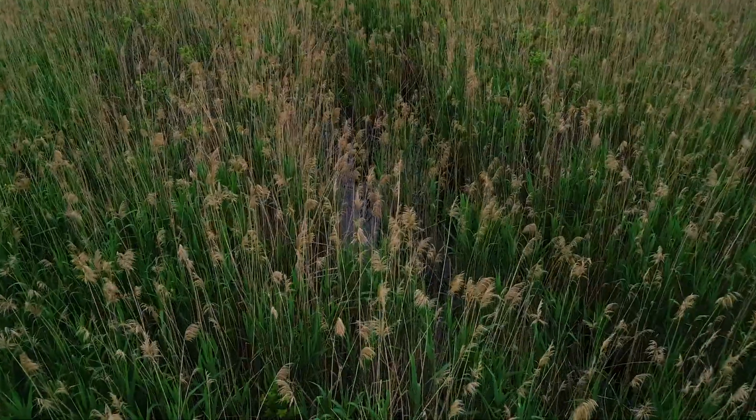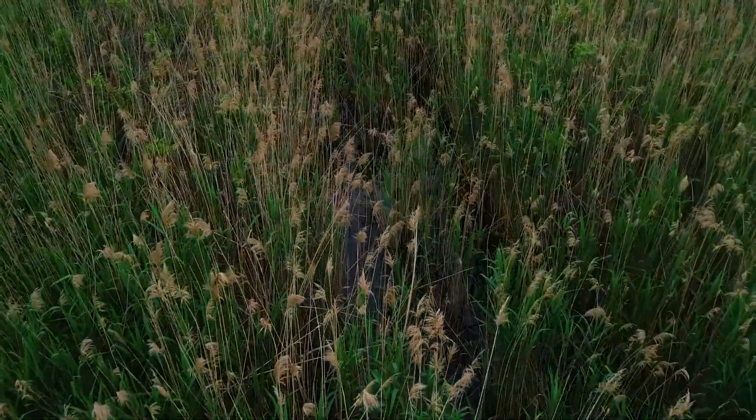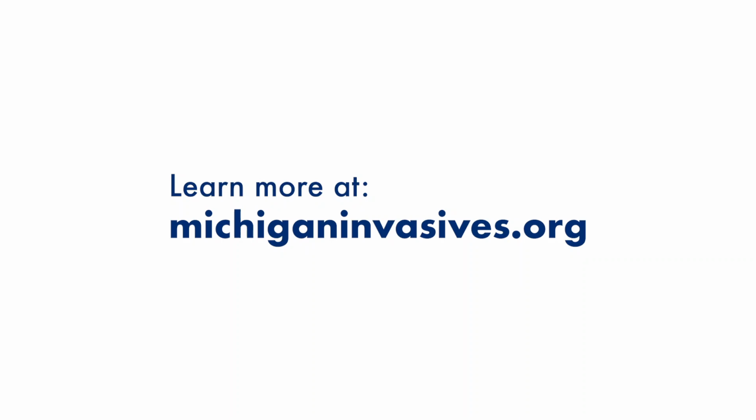Learn more about your Cooperative Invasive Species Management Area, or SEMCOG, at michiganinvasives.org.